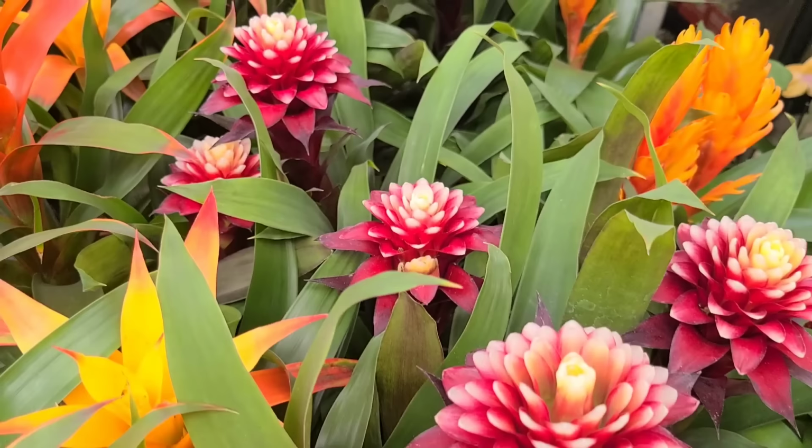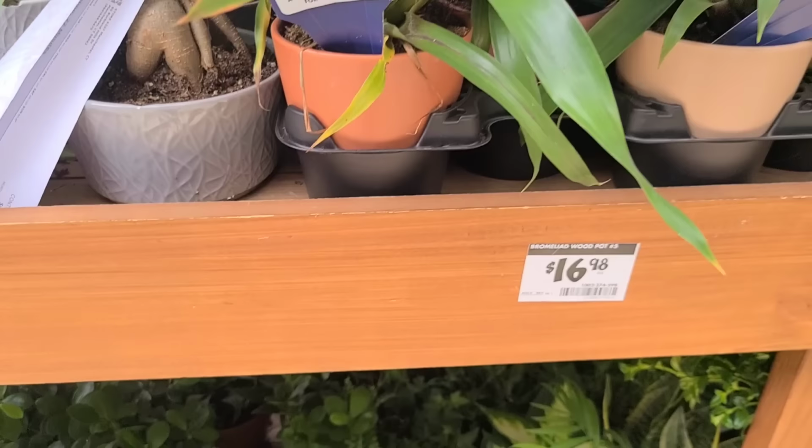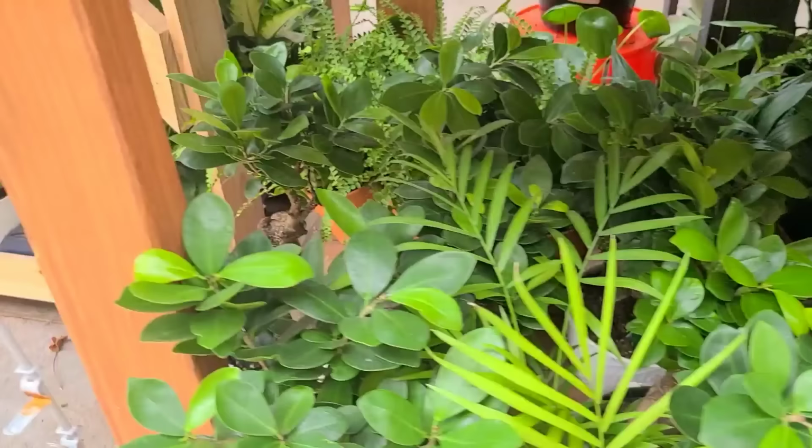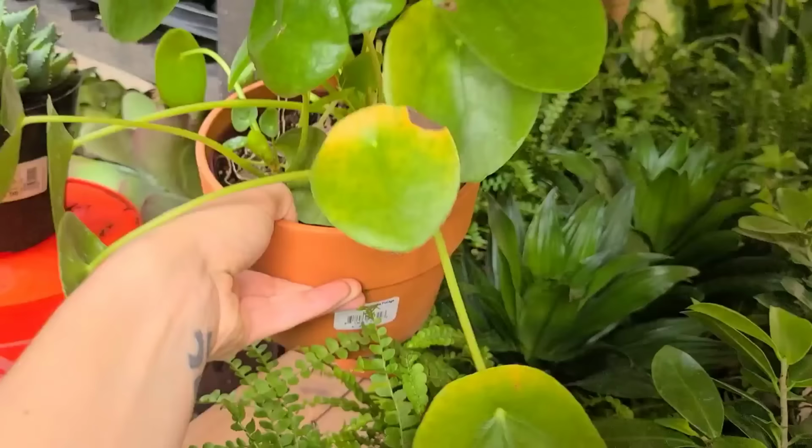And then these bromeliads here were in bloom. They were actually pretty. Normally I don't like bromeliads. They kind of freak me out, but they're pretty when they bloom. I'll give them that. And then a bunch of assorted foliage. I saw this little Pilea peperomioides hiding back there. It was the only one looking real sad.